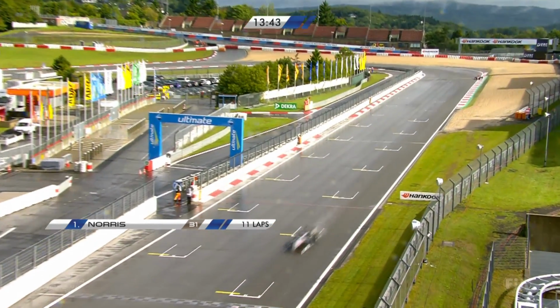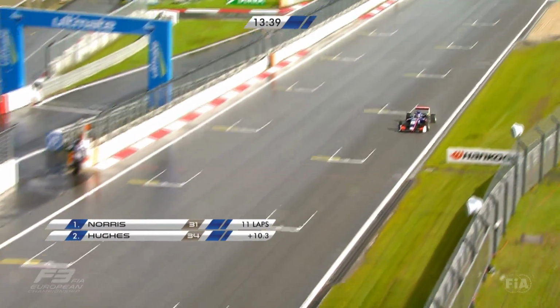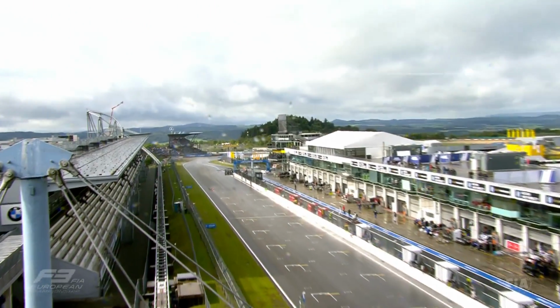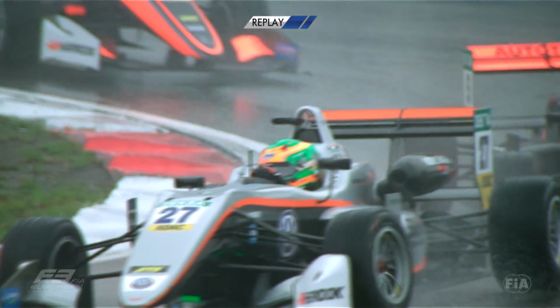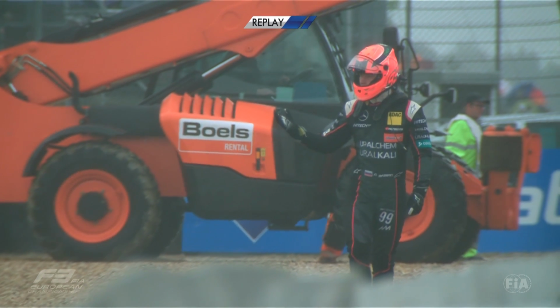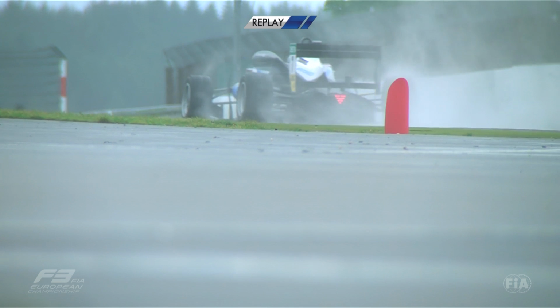Norris leading from Jake Hughes, and he's maintaining that margin of between 9 and 10 seconds between himself in P1 and Jake Hughes in P2. And here we can see some super slow-mos. This is the Jayan Druvla car number 27, being chased by Pedro Piquet, and there Nikita Mazepin makes his feelings known, I suspect, to Fenestra.